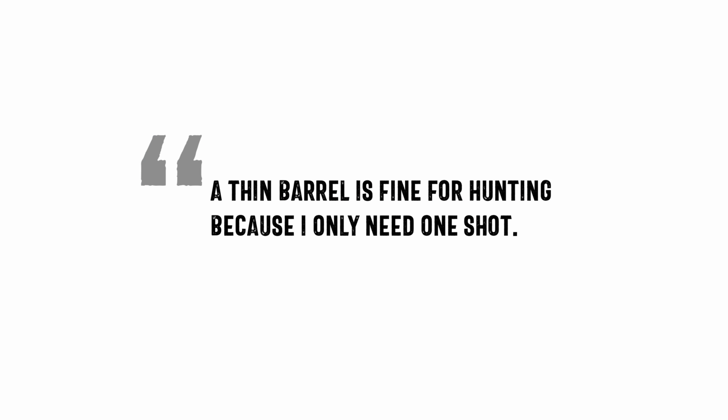And what I often hear in the comments is, I don't care about the barrel heating because it's a hunting rifle. And what people usually don't realize is, it's true, you're probably only going to take 4 or 5 shots when you're hunting. But I hope you're going to take hundreds of shots practicing and training with that gun. And when you're shooting something super thin like this, it can take 15 minutes for the barrel to fully cool.